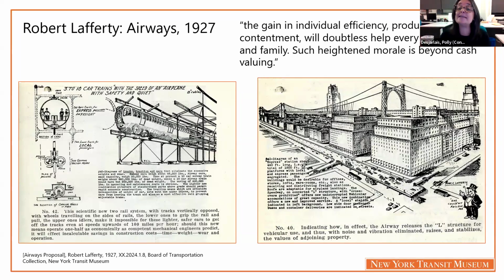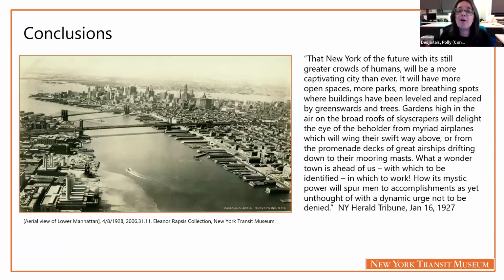Such heightened morale is beyond cash valuing. And as we're looking at the images, I just want to point out that there are also planes flying through his cityscape right there.